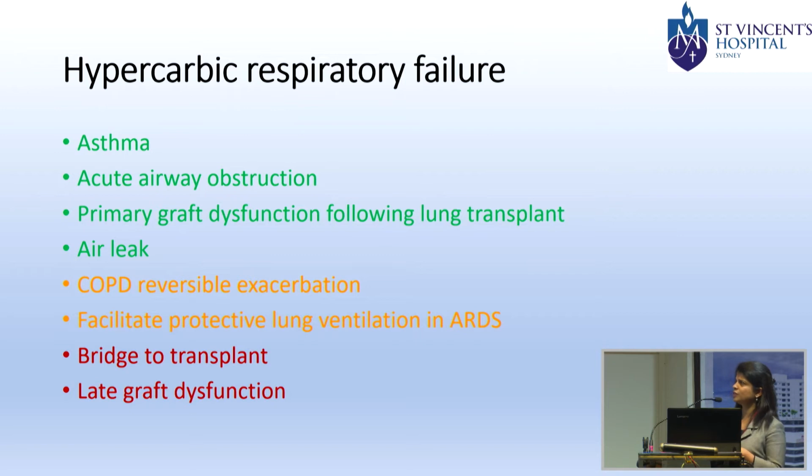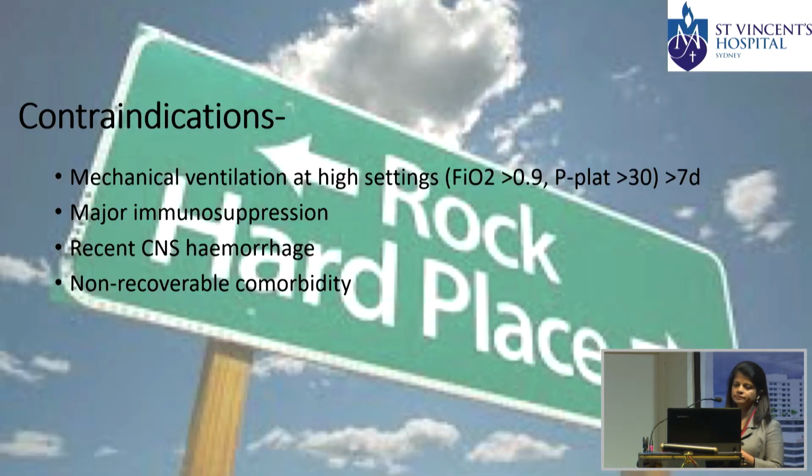So that group of patients is really quite a good group if you really can't ventilate them and treat them appropriately, because you know asthma is going to be reversible and treatable. So those patients tend to do well. And again, here for hypercarbic respiratory failure, we have a traffic light type system for the indications that are quite good and those that are not so good. Acute airway obstruction, while you're dealing with a problem, ECMO might be able to bridge you through that.